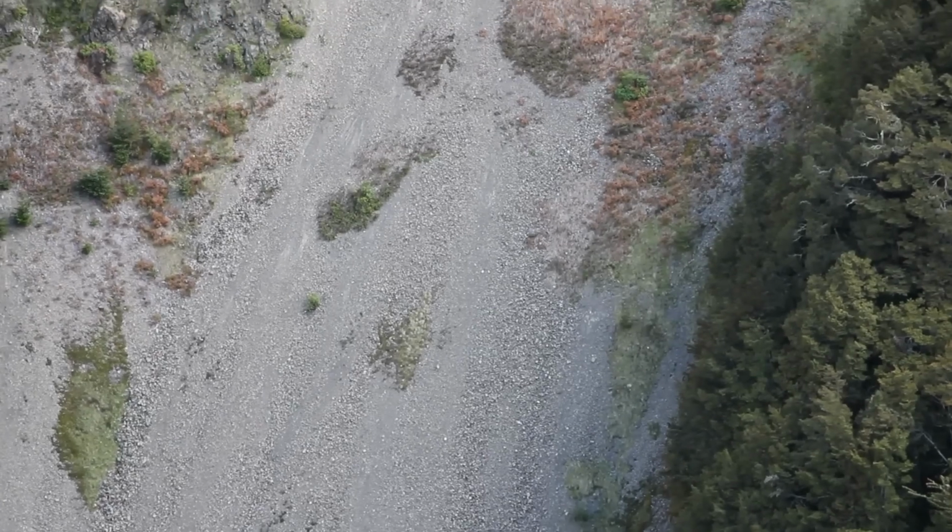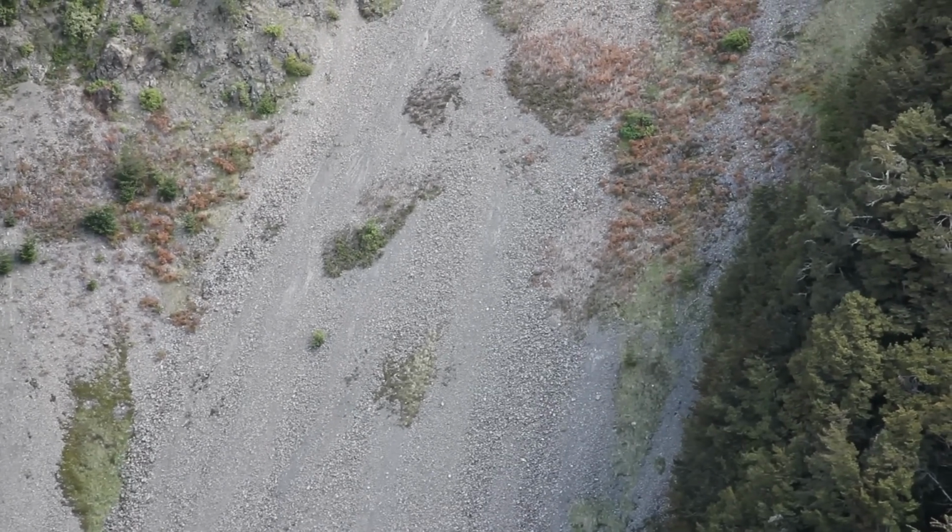Oh, I've just seen some animal tracks on that scree slope over there. Right in the centre of screen there you can see some animal tracks on that slope.